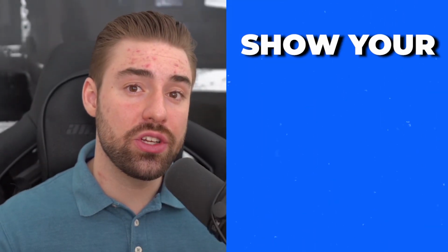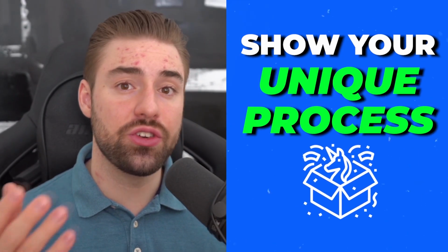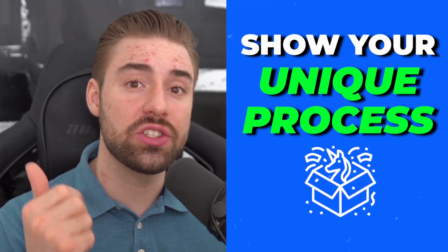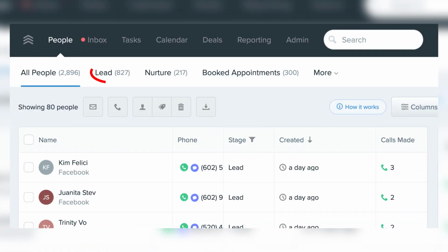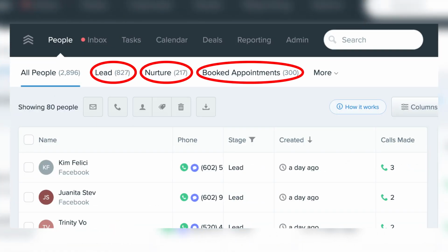Then you want to show your ISA your unique process for managing your contacts in your database. So that's your system for tagging and staging leads based on where they're at in your sales pipeline. For example, here in our CRM, Follow Up Boss, we have different buckets where we put the lead based on where they're at in our sales process and how that last conversation went with them.